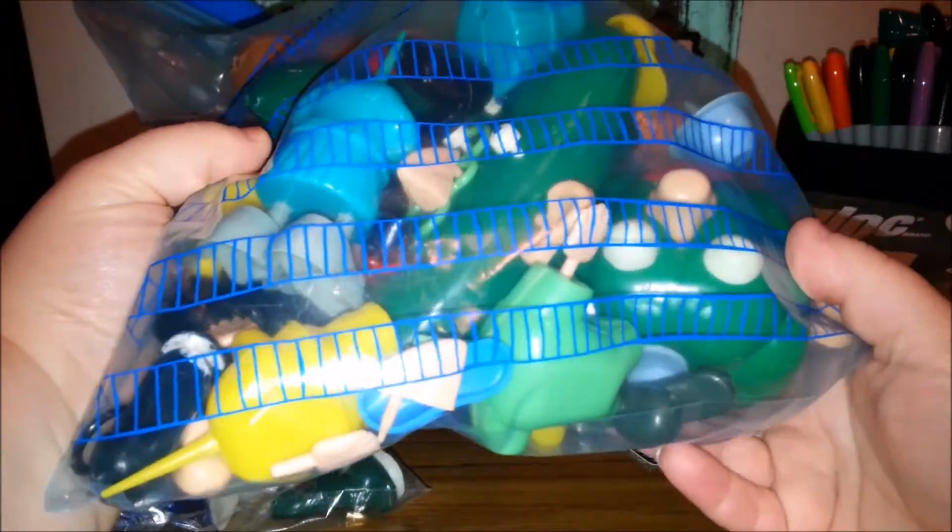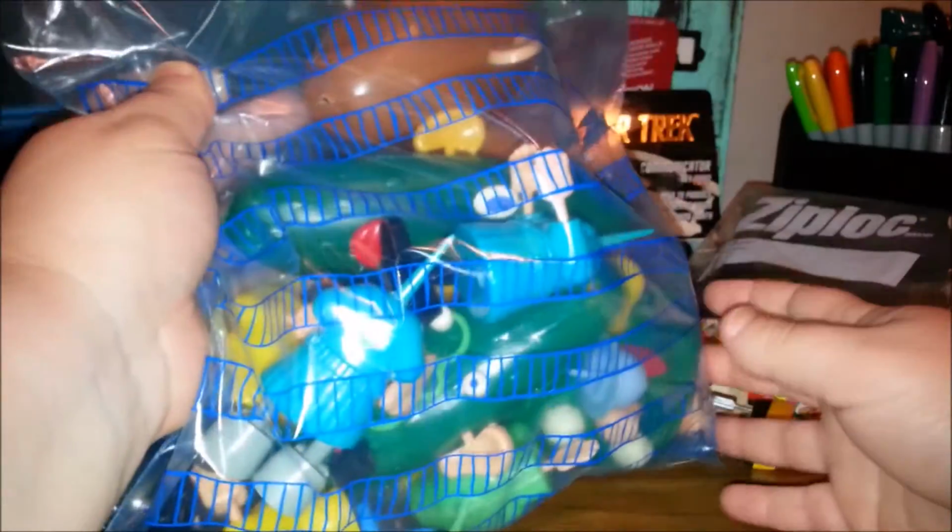You can still find a lot of this Mr. Potato Head stuff. For whatever reason, people have saved it. I've bought quite a bit of it in the past, and I've made pretty good money on it, but this one just did not do that well.